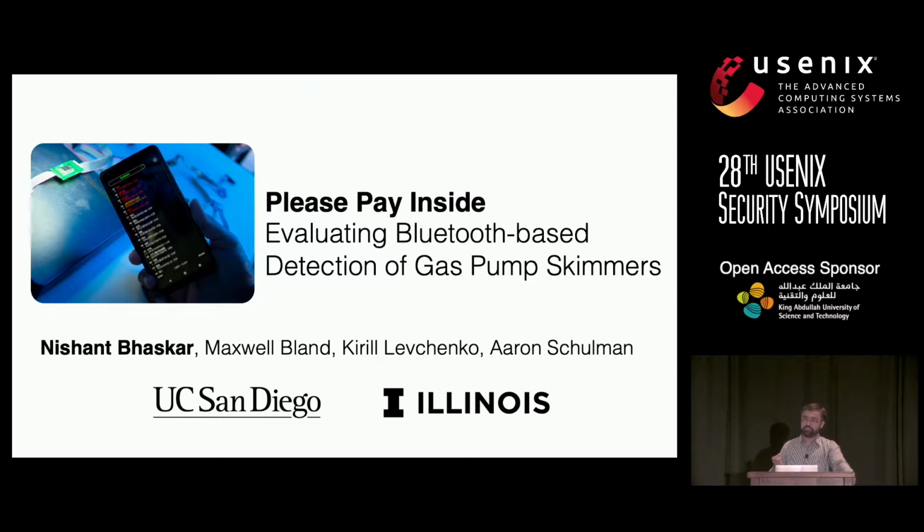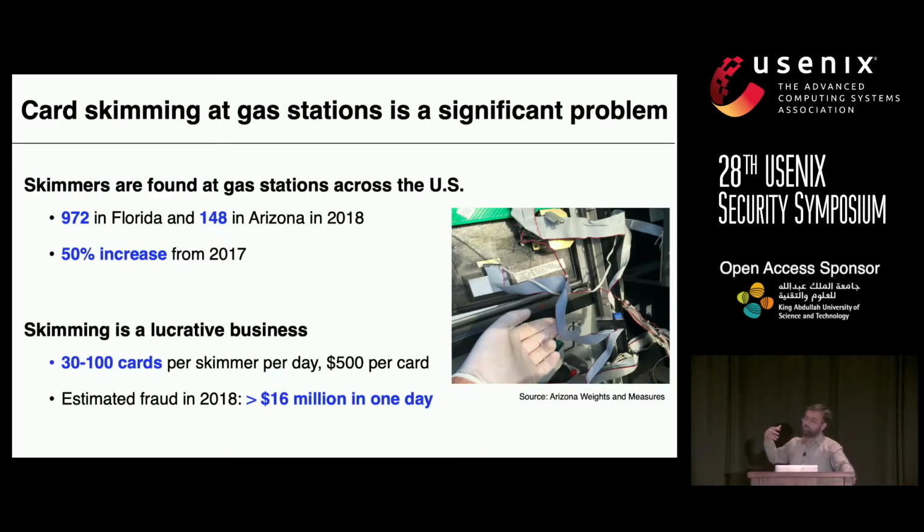Now, a skimmer is a small electronic device that criminals plant inside payment terminals to record and steal your card data. And if you think about it, the most pervasive form of payment terminals is actually gas pumps. And so, no wonder that the card skimming at gas stations has become a huge problem today. Several skimmers have been recovered in gas stations all across the US, and the numbers are increasing.